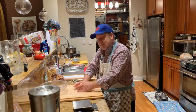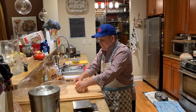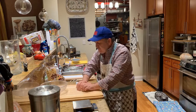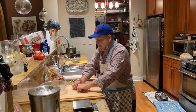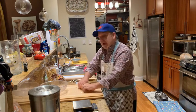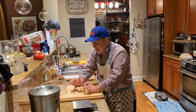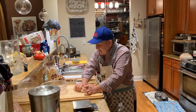So I'm going to continue working my dough here, right? Trying to get all of the flour and all of the bits put together into a nice, even consistency. And once I've done that for about 5-10 minutes, with the heel of my hand, continuing to work my dough.